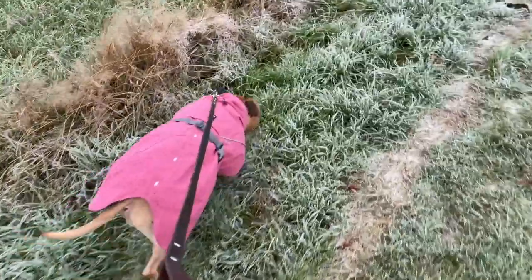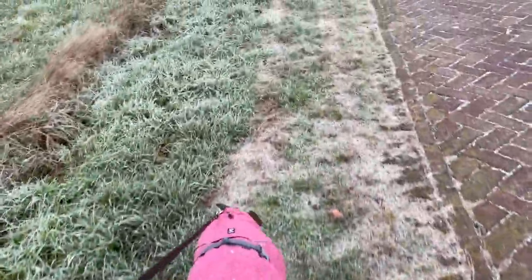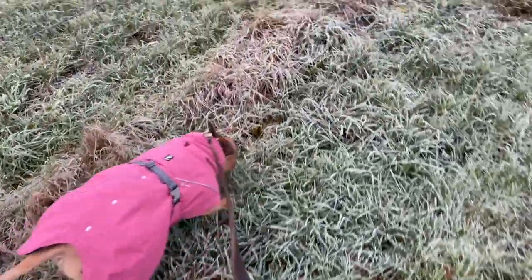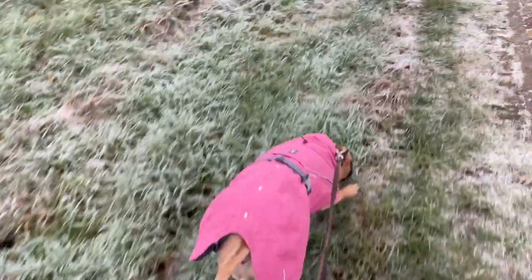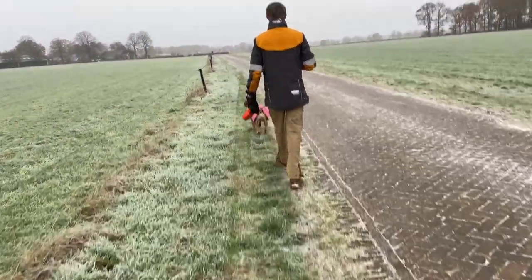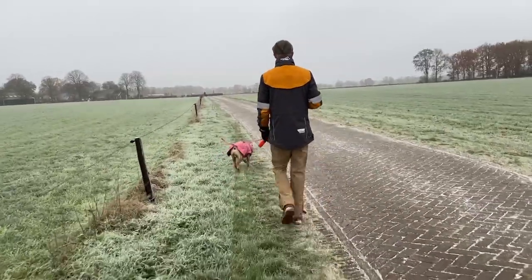I get quite a few questions about these coats. These are Hurtta expedition parkas, and I think they are for temperatures up until minus 25 Celsius. Venus and Mojo wear size 40. Hunter wears size 45. Venus weighs 14 kilograms and Mojo weighs around 15.5 or 16. Hunter, depending on whether or not he does sports, which currently he doesn't, is between 18 and 19 kilograms.